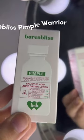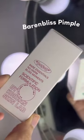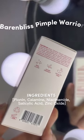This is my bare skin, and as you can see, I have textured skin and meron akong pimples and dark spots. Got this BNB Pimple Warrior Salicylic Acid Acne Drying Lotion.